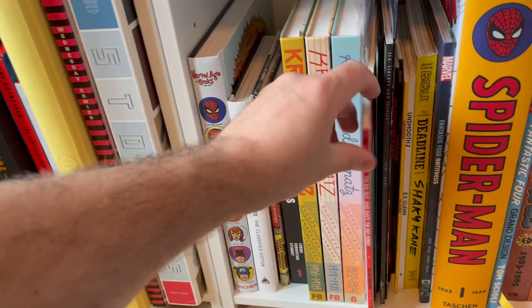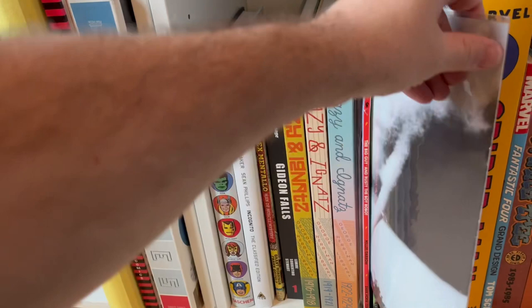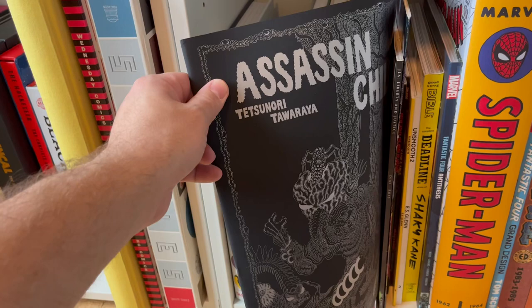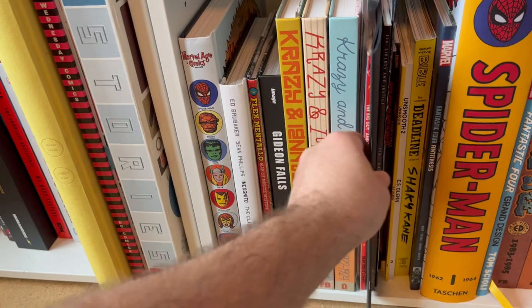This is Al Columbia. He's a really haunting cartoonist, both in his real life and in the work that he does, but that's him doing like fake movie posters. Assassin Child from Tetsunori Tawaraya. Just an amazing single issue of him doing crazy detailed artwork.